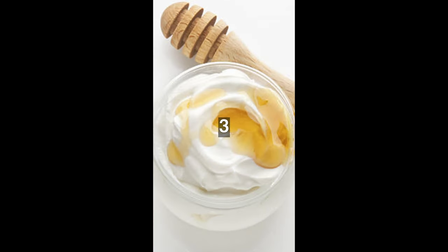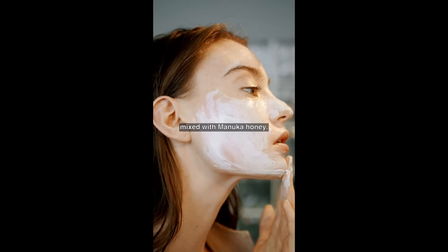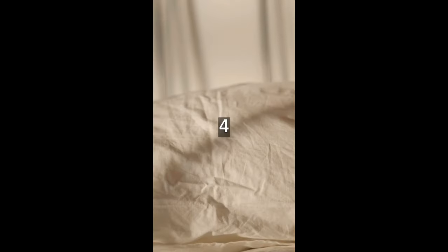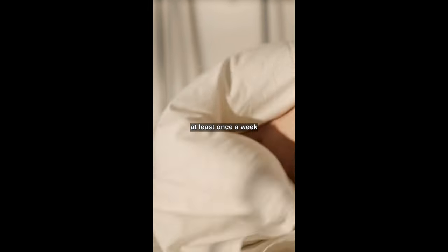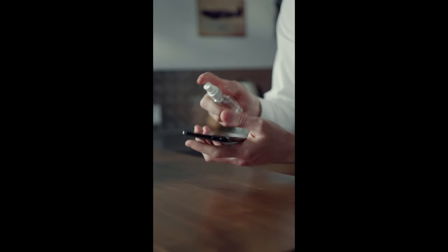3. Apply a DIY face mask once a week made from plain organic yogurt mixed with Manuka honey. 4. Change your pillowcase at least once a week and clean your mobile screen every day. They are breeding grounds for bacteria.